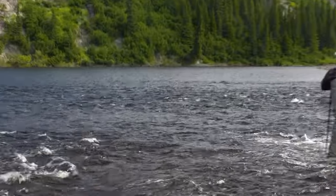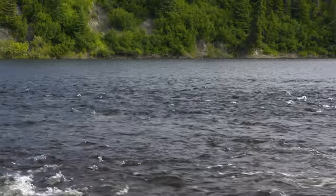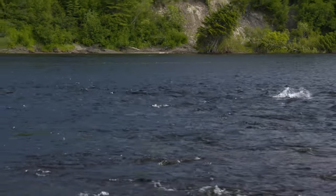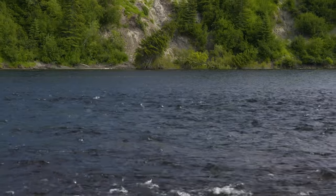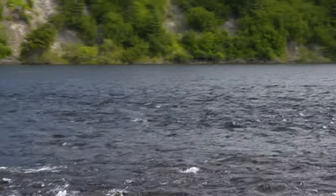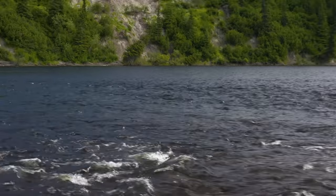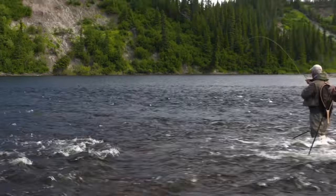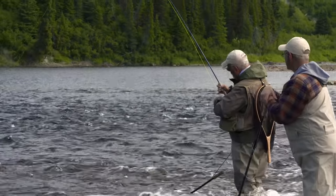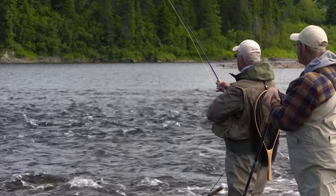Are you ready for him? There he is. Yeah. Knew he was coming. For a grilse season, got a lot of spunk. Another one of them nice chunky ones. Whoa. I don't believe this. Look. This guy's close to my backing. He hit me right down to my backing. There he comes now. Now you won't be able to keep up with him.